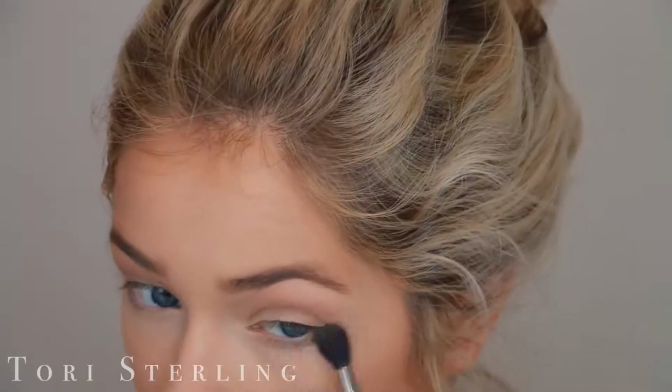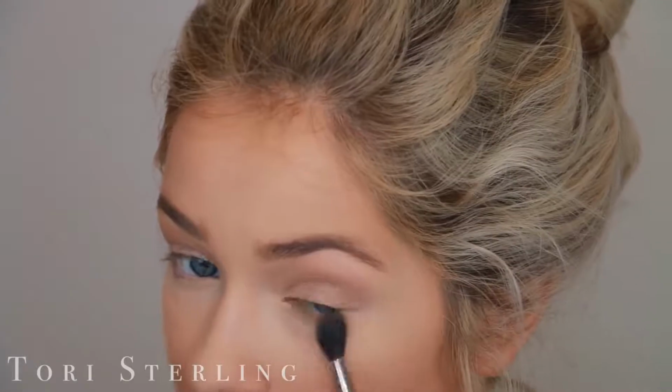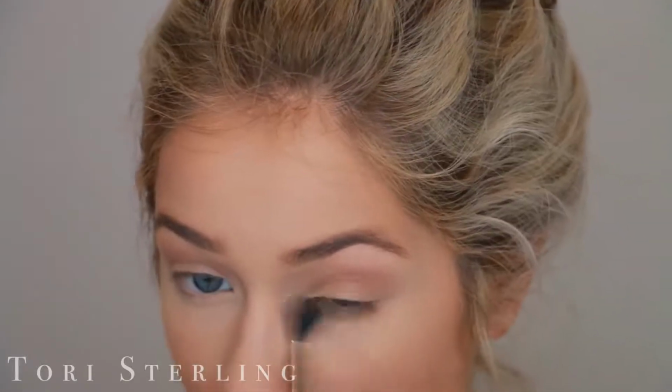I'm also going to take this on the 224 and run this along my lower lash line. I really like a good smoky lower lash line. I know some people don't like makeup on their bottom, and that's totally fine. You definitely don't have to put it on the bottom.